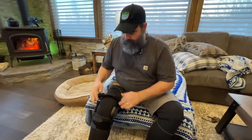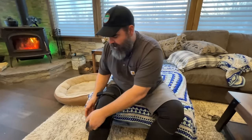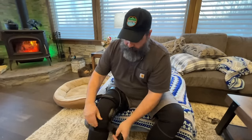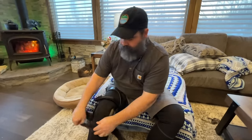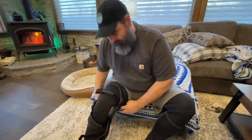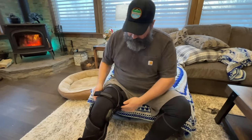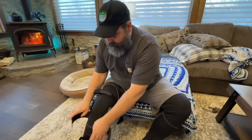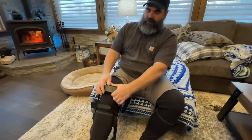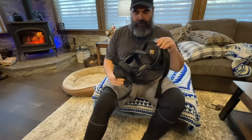And in between doctor's appointments and grocery shopping and just walking around town, there's snow and ice on the ground. So I want to make sure I have some protection. It's already feeling better. The brace really is supportive. It doesn't look like much, but it really does offer quite a bit of support for me. Not necessarily confidence in the knee, but just offers support.